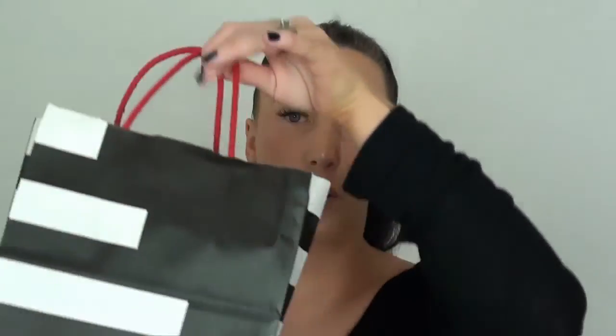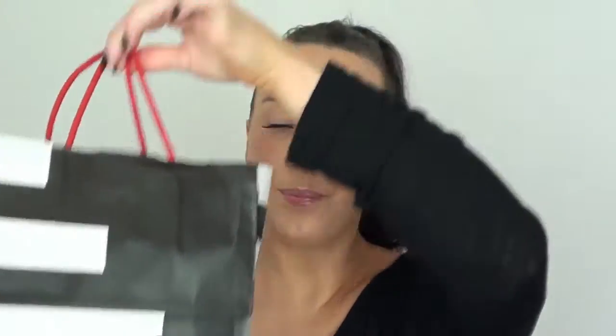And then after I went to Mecca to check out the goodies there, I obviously had to take a little stop in at Sephora. And in Sephora, I actually only picked up one thing that was on sale. The rest, or the other two things, weren't, of course. But the first thing I picked up was the Instant Eye Makeup Remover. And this particular product, I actually decided to get the large one of because the last time I was in Sephora, I picked up the small one.